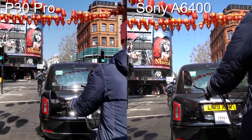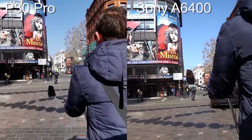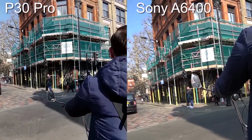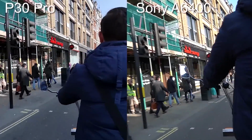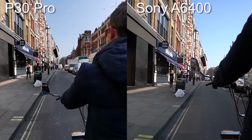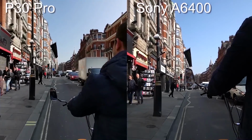We then went with the rickshaw to the Harry Potter theatre, and I've recorded the ride in 4K on the P30 Pro. It comes pretty close to the A6400, but again its color accuracy is not that good. I really love log recording on the Sony, and this is the only thing smartphones can't properly do right now. But also check out the stabilization in 4K, it has improved a lot.